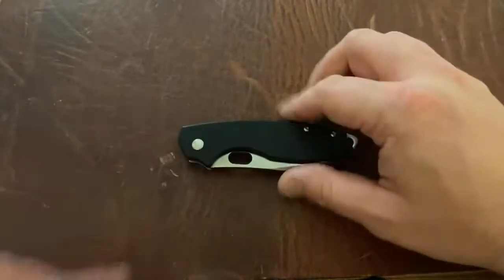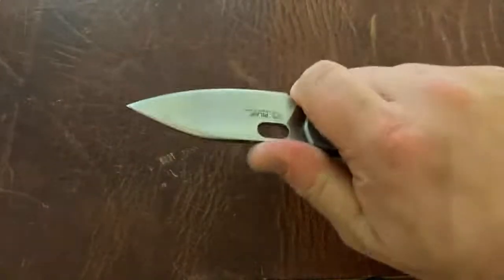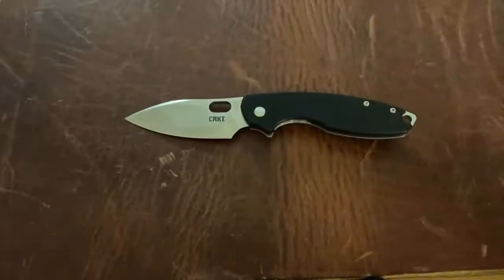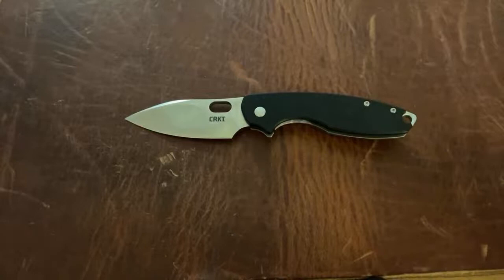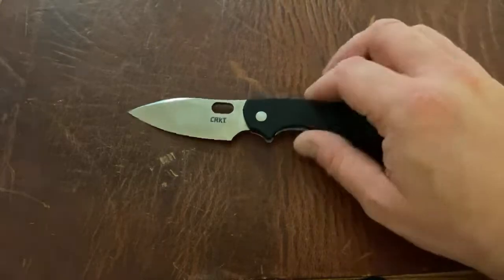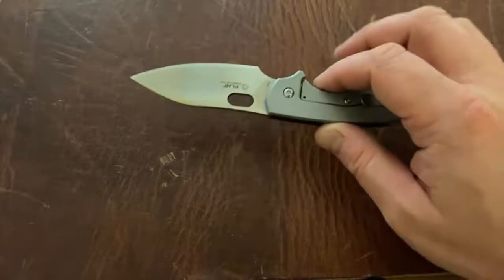Let's talk a little bit about these two knives. First, the CRKT Pilar 3. This thing really surprised me. The original Pilar was good. I wasn't excited about it, but it was good. A little thick behind the edge, pretty good ergonomically, a little bit small. But it didn't blow me away.